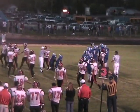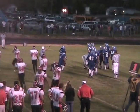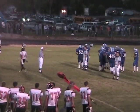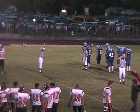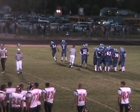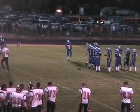That was a nice one right up the middle. Bollinger, the ball carrier. Mondor in on the stop. Also Huntley. Good for a Grizzly first down. Ball is marked on the 25-yard line. This kind of looks ugly.